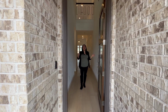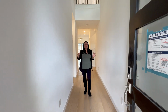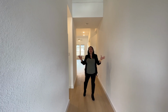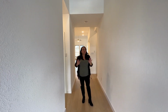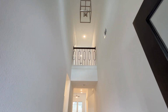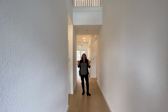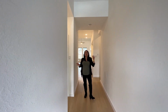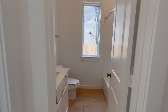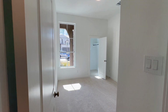So come on in. We are checking out this Panamera floor plan that just rolled out here in Sandbrock Ranch. Now keep in mind right now we are in Houston, Conroe area to be exact, so it's going to be a little bit different, but the first thing that you can see as you walk in is this really grand high ceiling that is going to give you a very sophisticated and elegant look throughout the home. This is a 4-bedroom, 4-bath, and you can customize this to a 5th bedroom with a 5th bathroom if you'd like. Off to the right hand side, you're going to see a full bathroom, and another bedroom that is located downstairs.